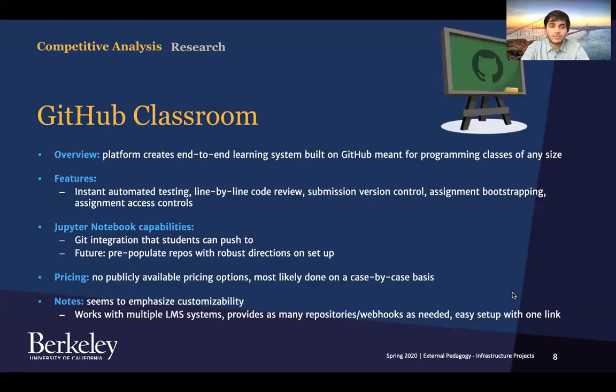Now, GitHub Classroom is a platform that creates an end-to-end learning system. It's built on GitHub, as the name would suggest, for programming classes of any size. Now, it has automated testing, code review, version control, bootstrapping of assignments, and even access controls for those assignments. And the Jupyter Notebook capabilities has a Git integration that students can push to. It is looking to pre-populate repos in the future with robust directions on how to set it up.